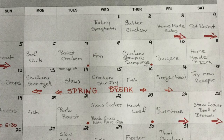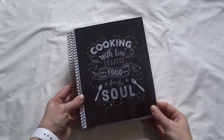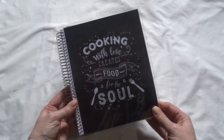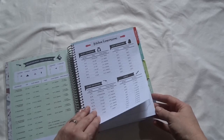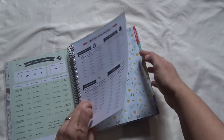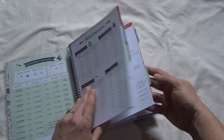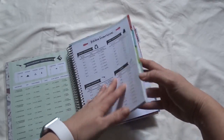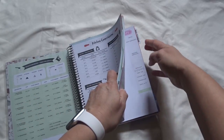So I would like to show you now how I weekly plan my whole meals. So here it goes. I use this year the Recollections Cooking with Love Creates Food for the Soul. It's a kind of a recipe keeper as well as a meal planner. So it has a whole bunch of different sections to put your recipes in, and it also has measurement conversions, which is pretty neat.